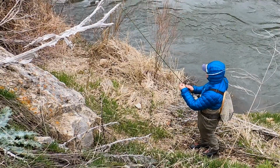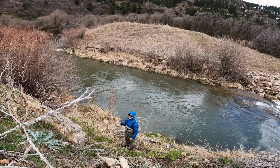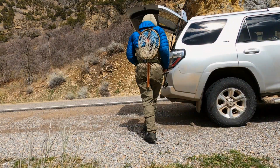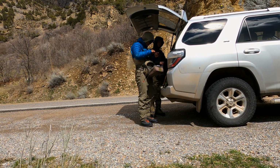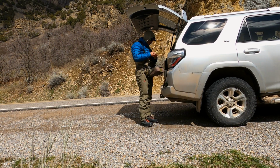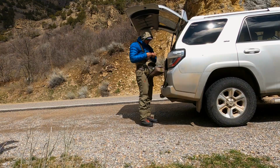We got a nice nymph rig. Check out what we're fishing. Get ready with me at the car, and then you'll bounce right back over to where we are right now. It's like fly fishing ASMR pretty much. We got ourselves some soupy, milky water, so we're putting on a San Juan worm to start off. I think that's a pretty good bet.